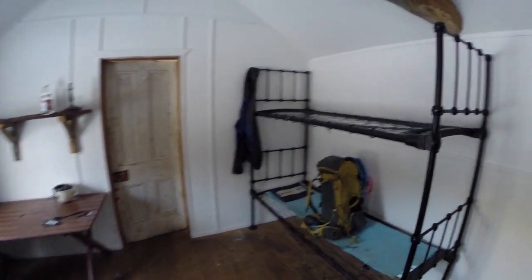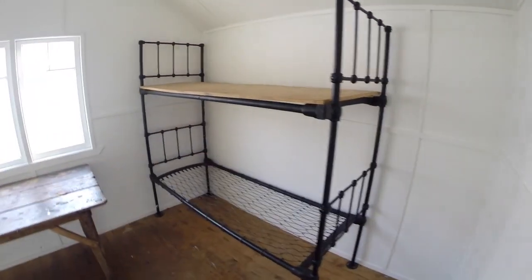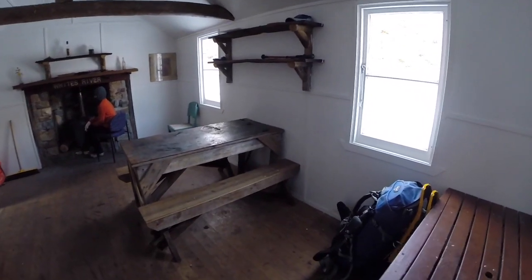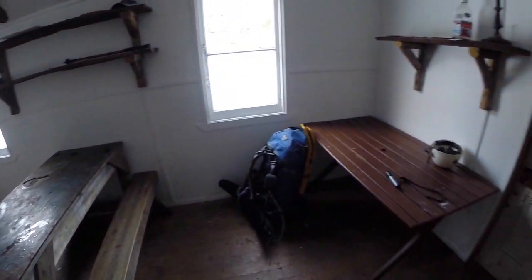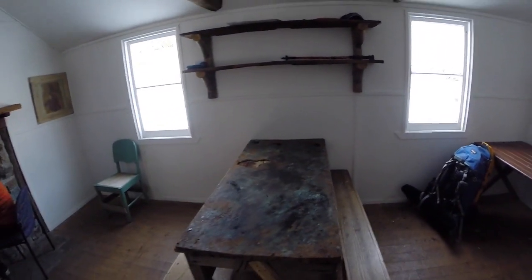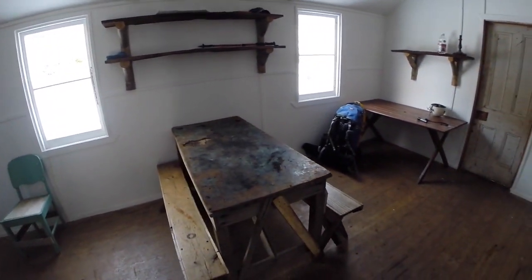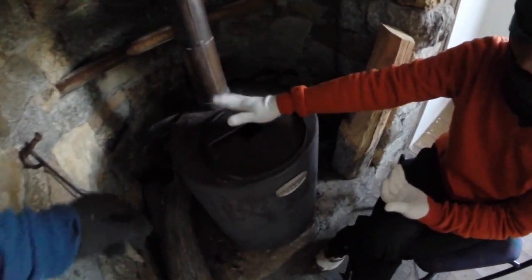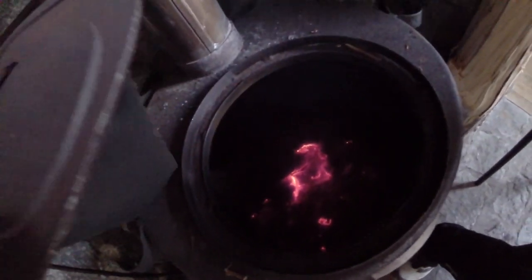Here's the inside of the hut. Double bunk. Spare room out the back. So when you're camping in a hut like this, in the snow, you don't even have to carry a tent, and sometimes you can even just bring a very light sleeping bag, provided that you have fire. Here's the potbelly stove. Just have a quick look inside. There's the fire.